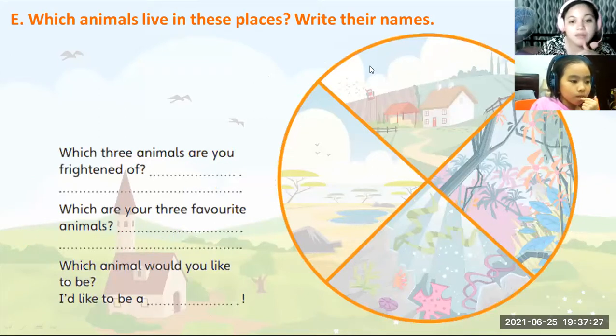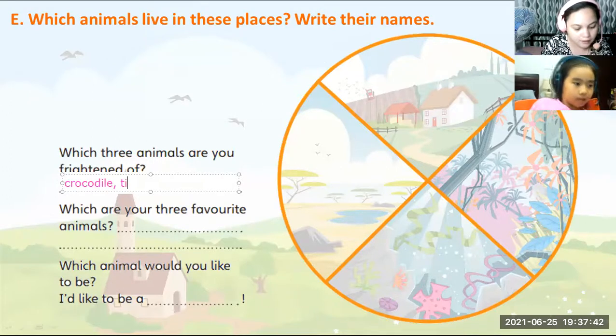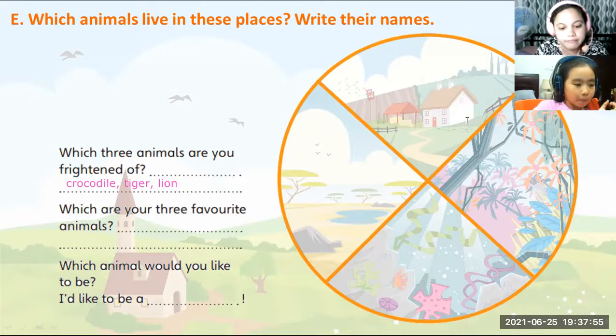Which three animals are you frightened of? Frightened or scared of? Give me three animals that you're afraid of. It's a crocodile, tiger, and lion. Crocodile, tiger, and lion. So why are you afraid of them? Because it's scary. It's scary, yeah. Why do you think it's scary? Because it has sharp teeth. It has sharp teeth.